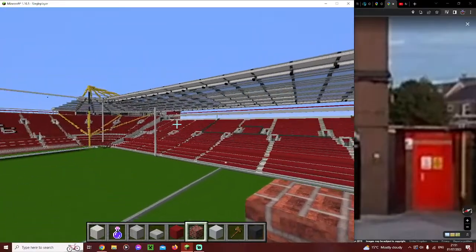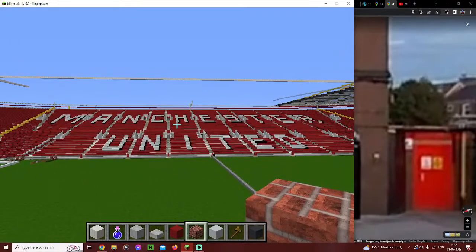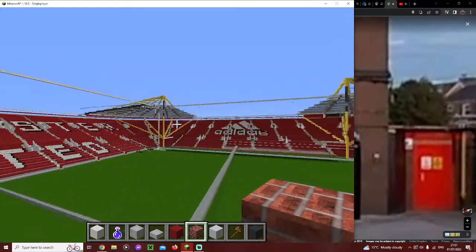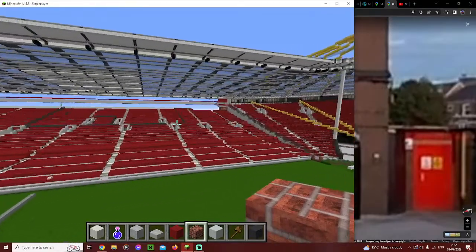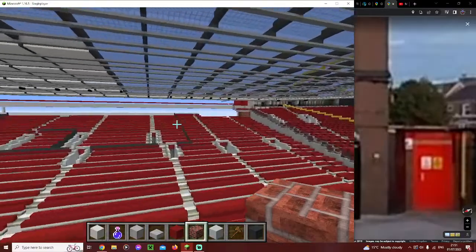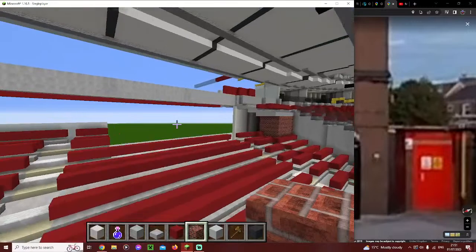And the plan, obviously, is to finish Sir Bobby Charlton, then move over to the Alex Ferguson, then do the Stretford End, and then finish with the East Stand. That's the plan. But it is going to take a while.